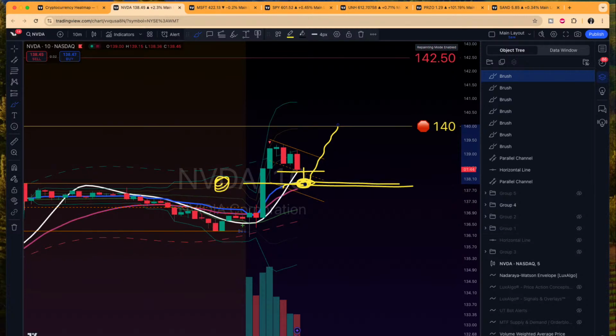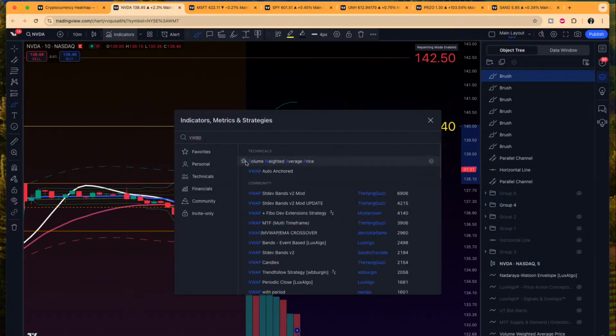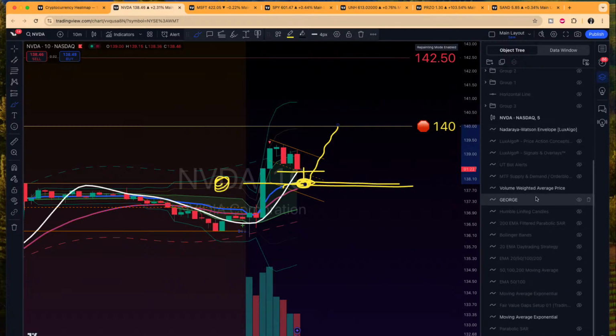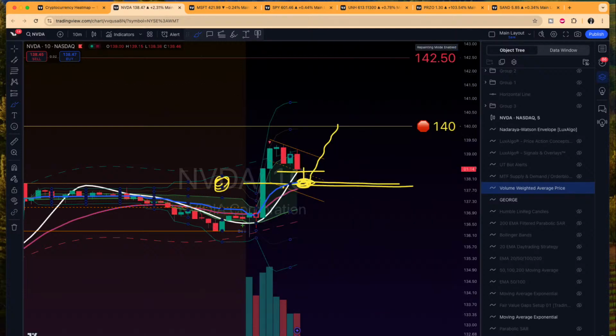I'm using standard VWAP on TradingView, okay? Volume weighted average price is just the basic one. You come in here, you type in VWAP. I use the volume weighted average price indicator. And let me pull that up. It's got the HLC3 source on it.